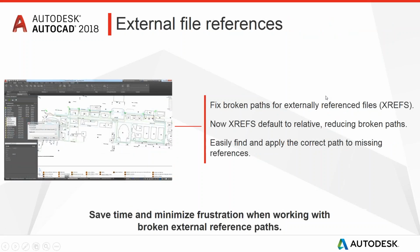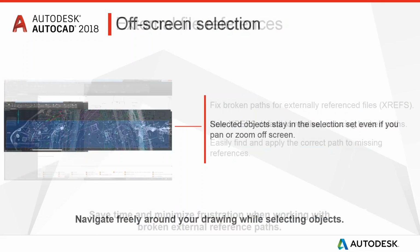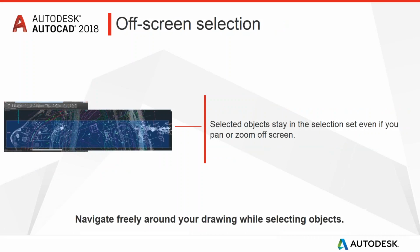So what about XREFs, or external file references? You're able to fix broken paths for externally referenced files. Now XREFs default to relative, and this reduces broken paths. So you're able to easily find and apply the correct path to missing references. So this, look, it saves time, minimizes your frustration when working with any sort of broken XREFs or paths as well. So what about your off-screen selection? I suppose this enables you to navigate freely around your drawing while selecting objects. So the selected object stays in the selection set even if you pan or zoom off screen. It's quite handy as well.